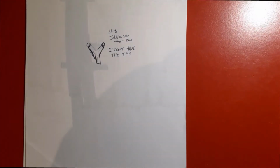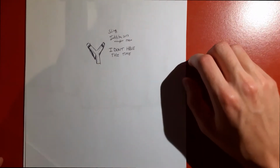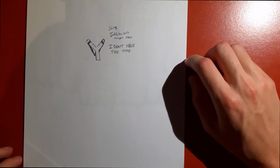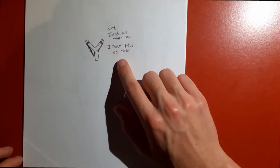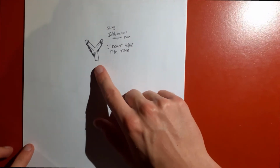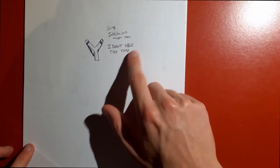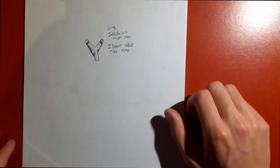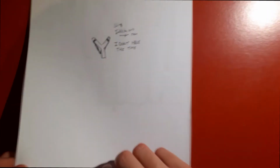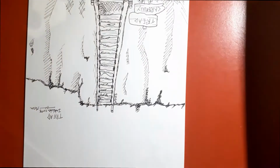Oh, this is the most anticlimactic drawing of the whole series. I had like 5 minutes to make this drawing, and 2 months later, I didn't have the time to draw. I even wrote it down. Actually, I should have taken more time to shade this in instead of writing this down, but anyway, I didn't really have time to improve on it a lot. So, let's move on to a little bit more interesting one.